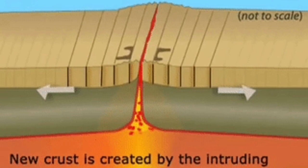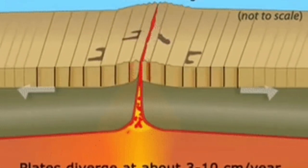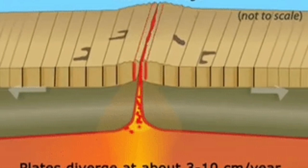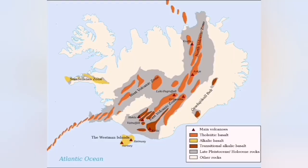And these cracks are where the extension is happening due to that convection, creating volcanism at the bottom of the ocean. In Iceland, this bottom of the ocean is 5 kilometers higher than the rest of the planet Earth. Practically, we can see it on the surface, and the eruptions are visible to us. Something like this happened last week.